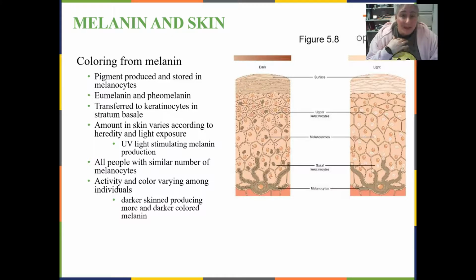And with that, we end up with this range of skin color variations from very dark to very, very pale. And we'll be watching a video on skin coloration from melanin. It's a fabulous video. We'll do that in a lab, so you'll get to see that as well.